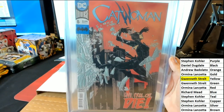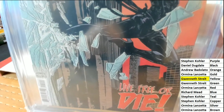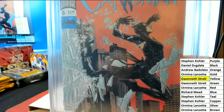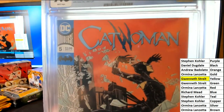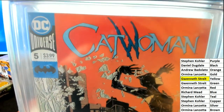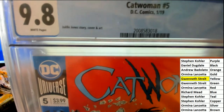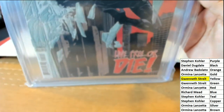Live free or die. Oh my. Love the artwork on this. Beautiful. DC Universe. Catwoman number 5. Jolie Jones story and cover art.